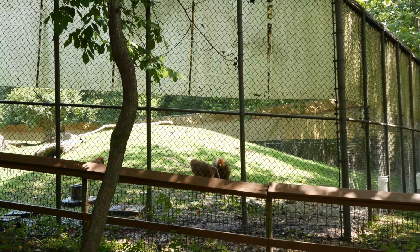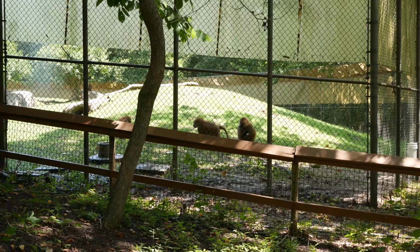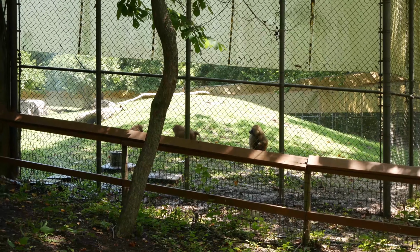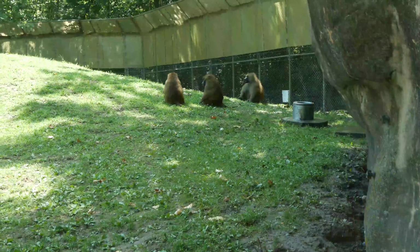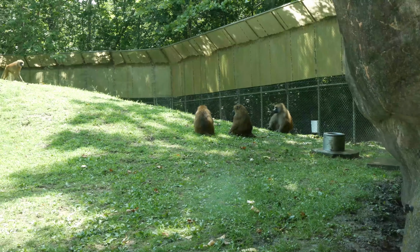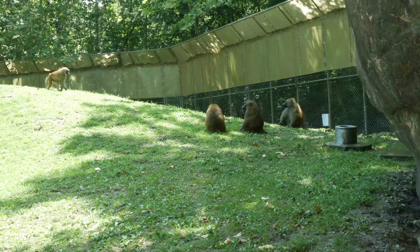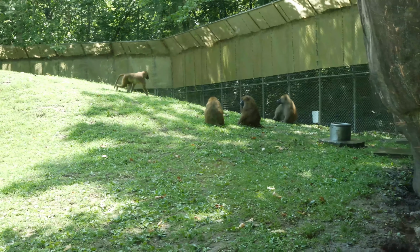And we found some more monkeys. Don't know exactly which kind they are. We found some. Got a different view here. Nice. Here comes another one down the hill on the left. Yuri loves monkeys.